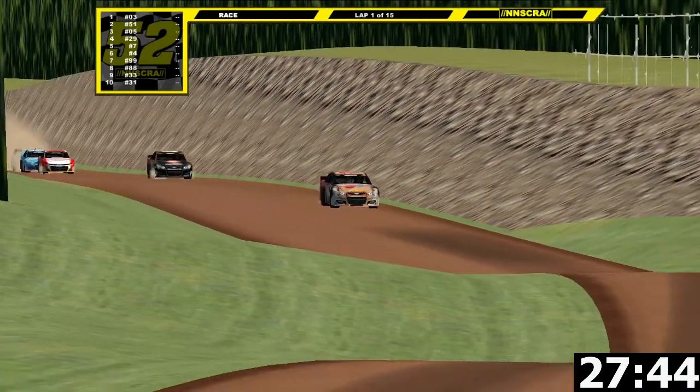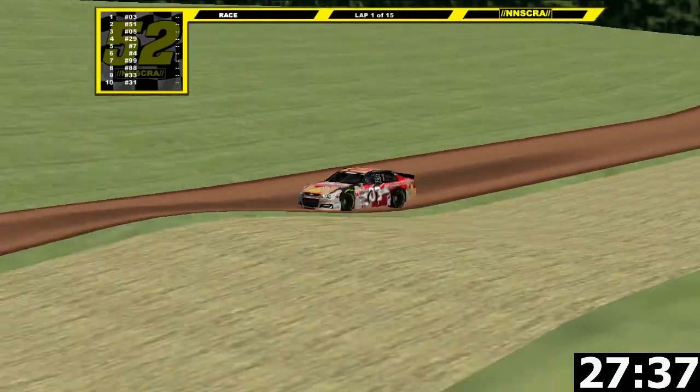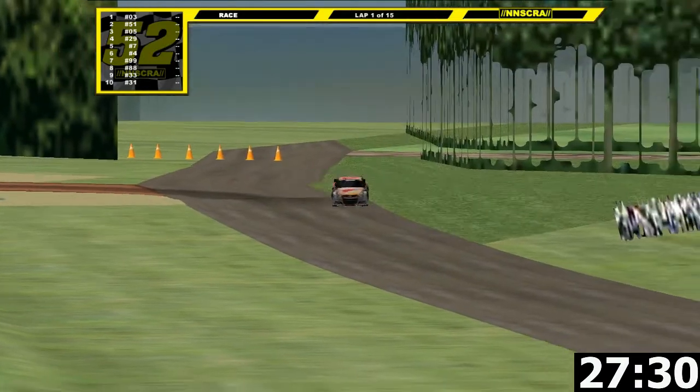J Arndt there in second, trying to run down Charles Sandfer. Look at these elevation changes. Look at this. It's like you're driving a rally course here. Should be right up around this corner right here, the section that I'm talking about.